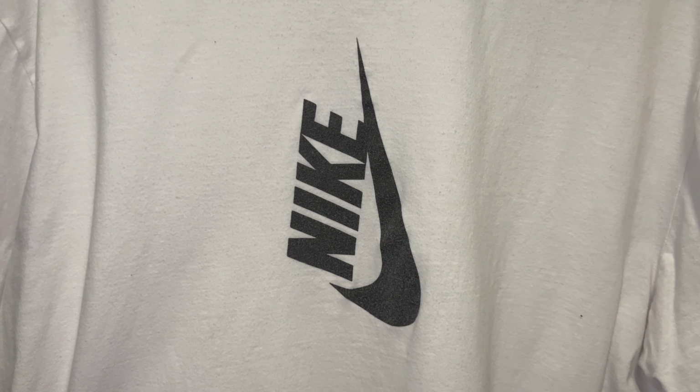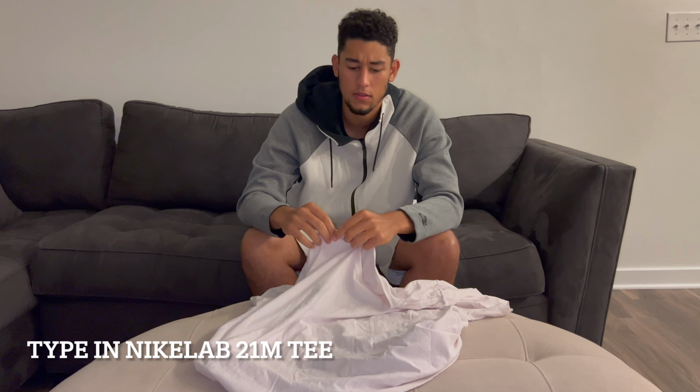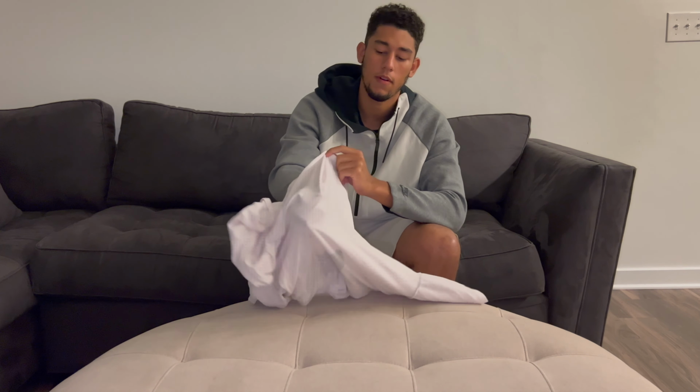Here's another overview. It looks like this tee kind of shrank a little bit and it's a little wide. Although it does have the tag for the product number, I'm not sure if this is something you'll be able to look up because the product number looks weird. So it may just be one that you're not going to be able to find like that. But if you type it in, I think I did see another tee like this. I think there was one online. I got this one super cheap for like 25 bucks, so I figured why not go for it.